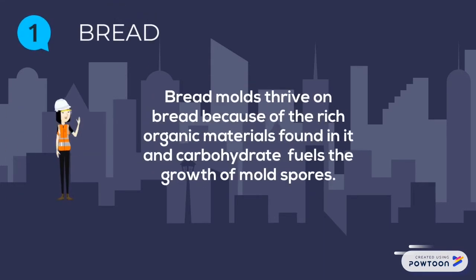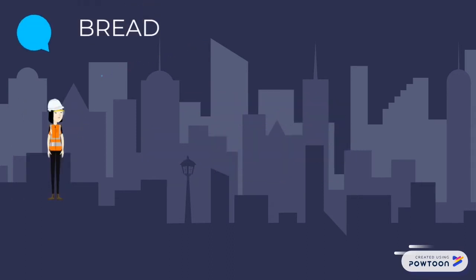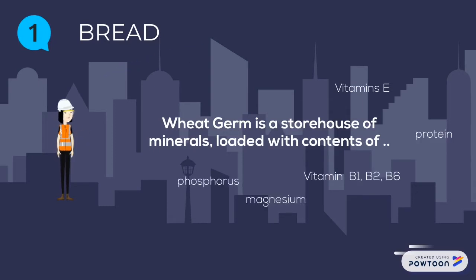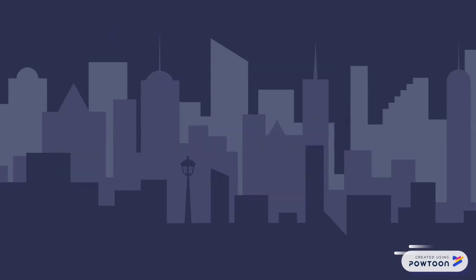Bread molds thrive on bread because of the rich organic materials found in it, and carbohydrate fuels the growth of mold spores. Wheat germ is a storehouse of minerals loaded with contents of vitamin E, protein, vitamin B1, B2, B6, magnesium, phosphorus, zinc, natural fiber, and omega-3 fatty acids.